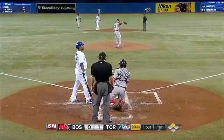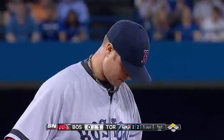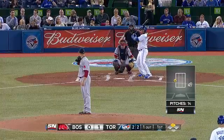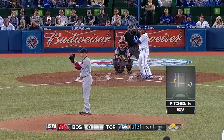First pitch is down and away. That's the first time he's gone outside, and he makes a perfect pitch to even the count at 2-2. Well, that's why you have to establish inside so that you can get that pitch. If you stay out there, everybody will adjust. Everybody.